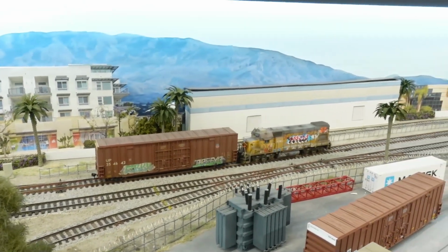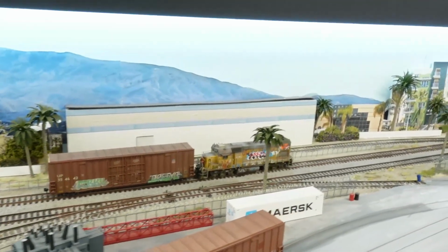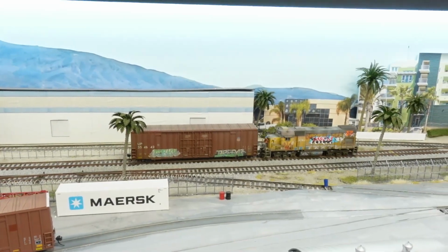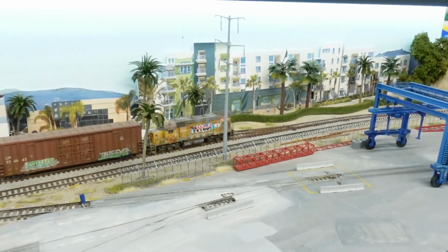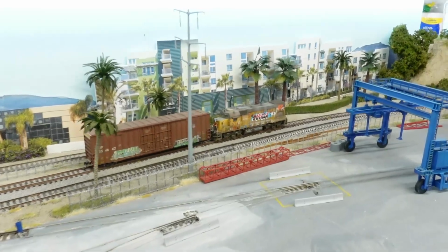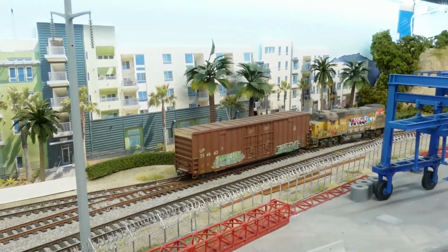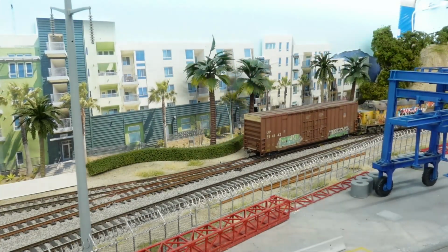Alright, now we'll head up here, drop off the last one over here, and then we'll grab our pickups and figure out where the heck we're going to put them. And while we get this one dropped off, let's see, what can we chit-chat about? Oh, I don't know.